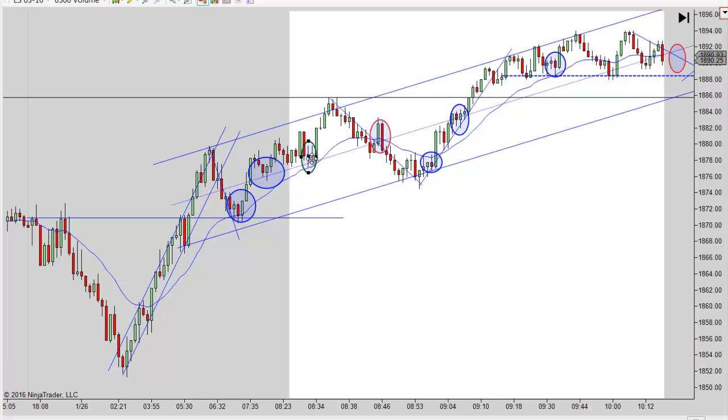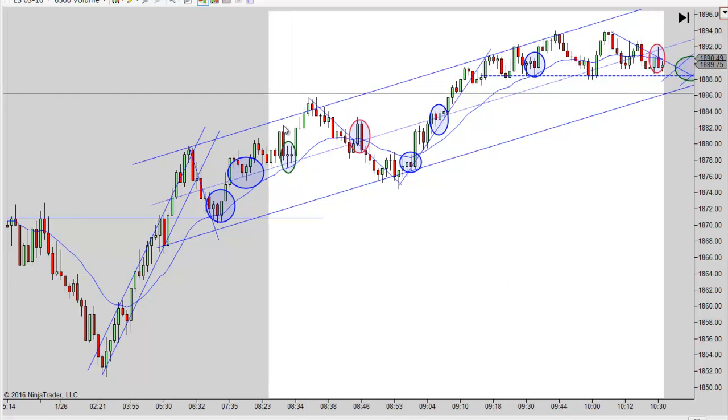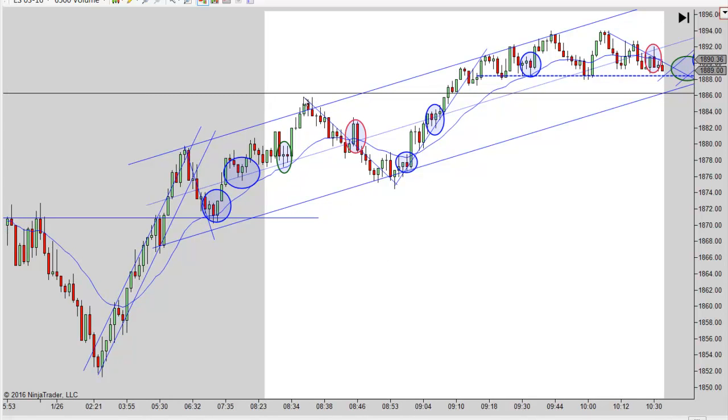So I only made it green, but I still like it because we couldn't go lower. A market that can't go lower, bounces right off the EMA, is probably going to go higher. And there is enough room to just get out before you get to that high. So I like that setup, and it does. It pushes on pretty quickly.